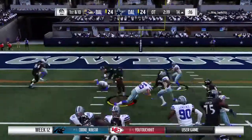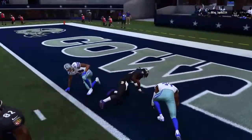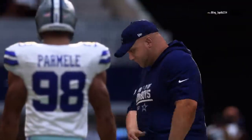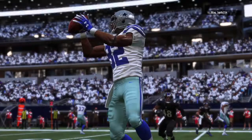Here's a first down run with Collins. And he is in for the score. And it is absolute stunned silence here as they win it on the road in overtime.